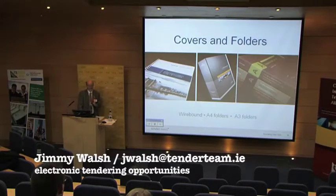These are some more examples here. We're looking at the different elements of a bid document from a design and presentation point of view. You'll have covers. Sometimes it depends on the size of the bid, you might have a wire-bound document. If it's a larger document, it'll be in a ring binder folder, and obviously it's important that that's branded.